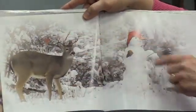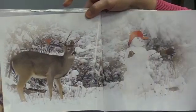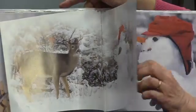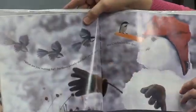There's the cardinal, there's the buck. Who is the stranger in the woods? What do you think? What are you waiting for?